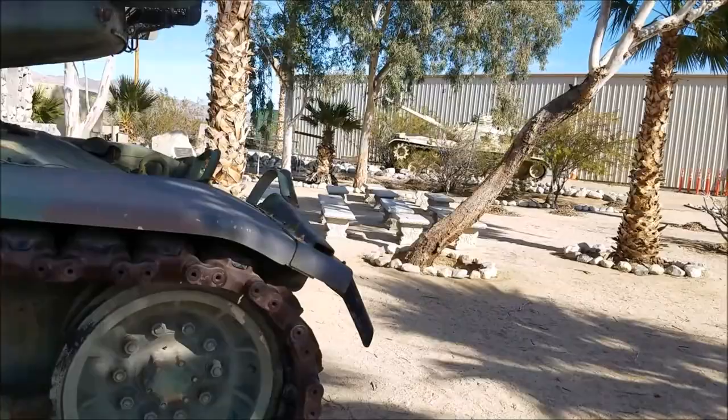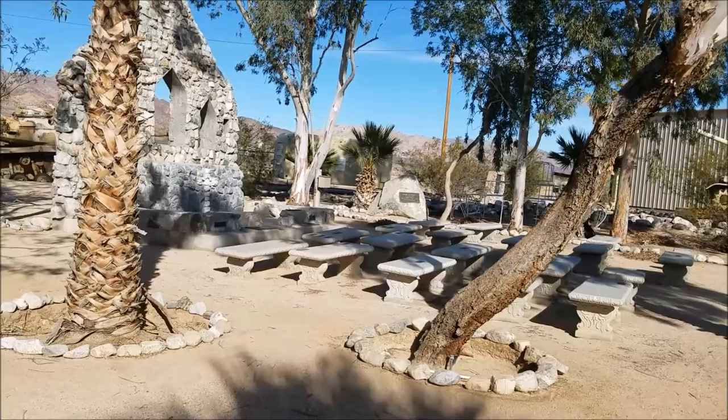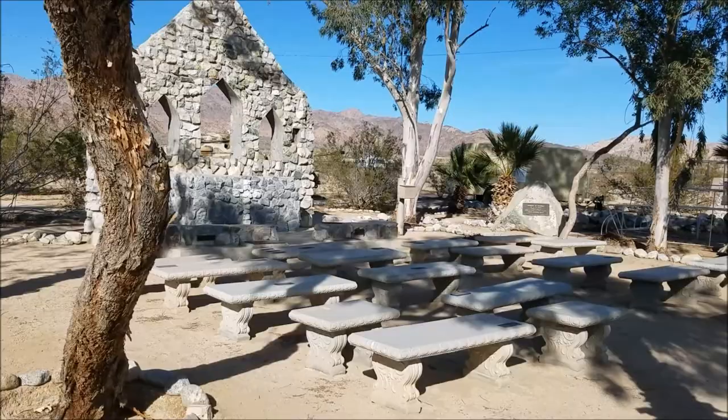Here's a chapel that, when this place was being used as a tank training center, they used. It was one of a couple they had on the grounds.